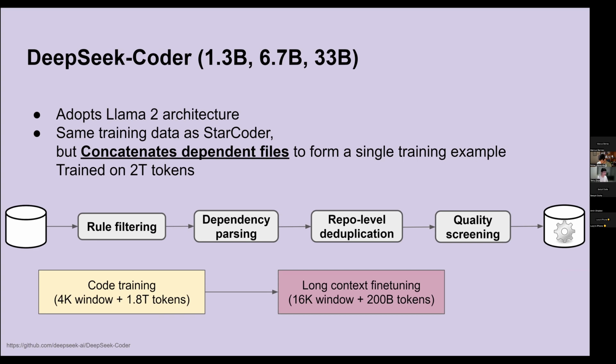It contains 3 models specifically: 1.3 billion, 6.7 billion, and 33 billion. It adopts the Llama 2 architecture because Llama 2 is a widely used architecture nowadays. And they also use the same training data as StarCoder.